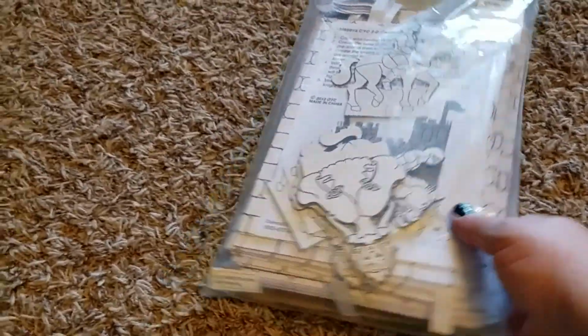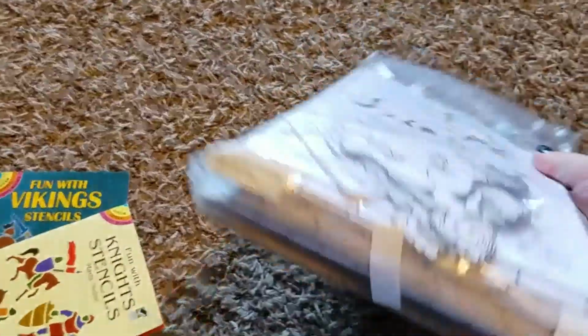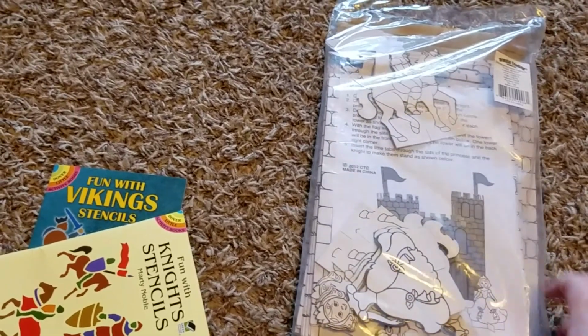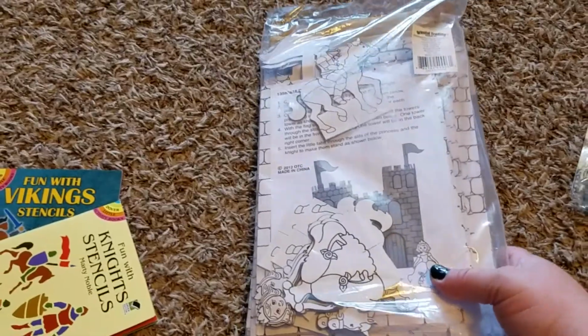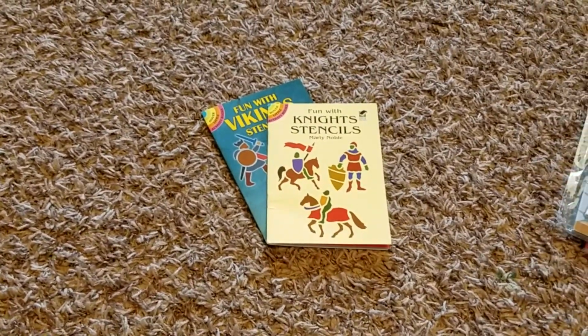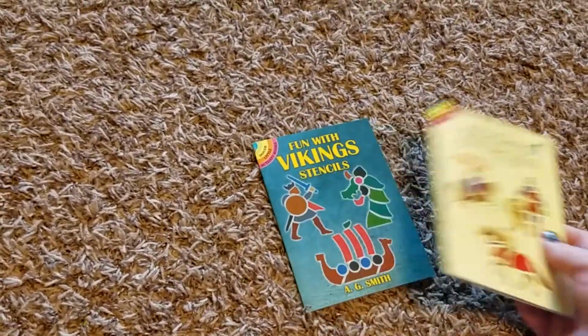I also picked this up from Oriental Trading, and I don't know if you can see, I haven't opened it up yet. It's basically a make-your-own castle. It's a cardboard castle that you put together. It's kind of like a cardstock type of material, and then it has the little characters to go with it, so you color it and put it together. So I figured my kids would have fun doing that. And then I also picked up a couple of these stencils. I did that last year when we did the ancient times as well. So I have stencils for knights and some Vikings.